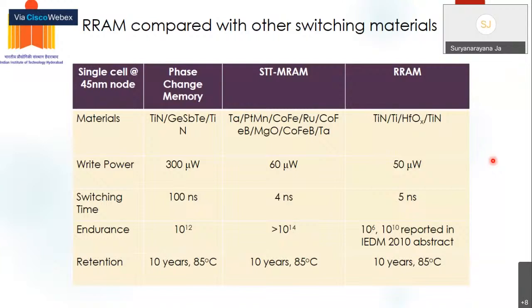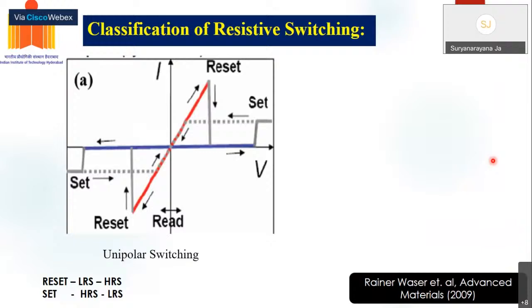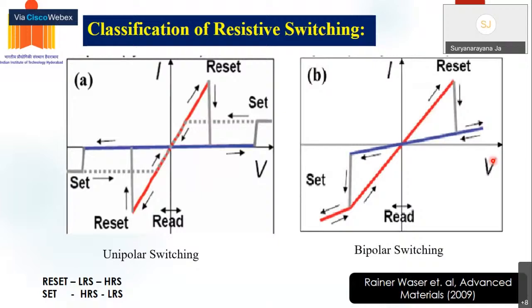Based on this, you can classify resistive random access memory into two or three types, like unipolar resistive switching and bipolar resistive switching. In unipolar switching, reset and set happen with only one particular voltage polarity. Reset means going from the low resistance state to the high resistance state, and set means going from the high resistance state to the low resistance state. That kind of resistive switching you can call unipolar resistive switching. That means with one polarity you can access both the high resistance state and the low resistance state.